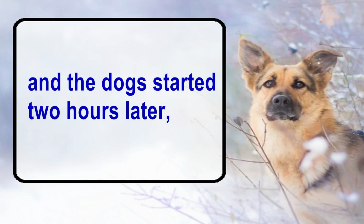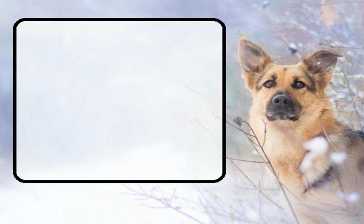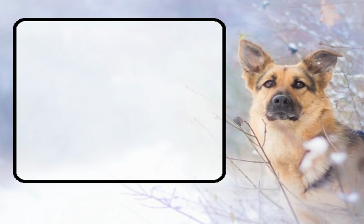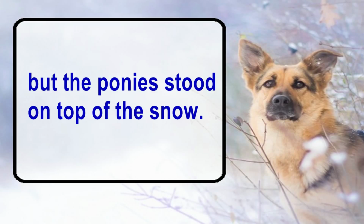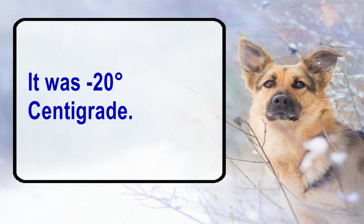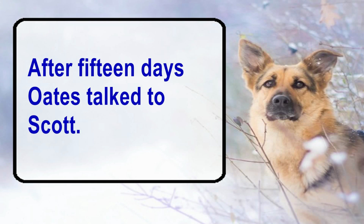Every morning, the ponies started first, and the dogs started 2 hours later, because they ran faster. At night, the dogs made warm holes under the snow, but the ponies stood on top of the snow. It was -20°C.